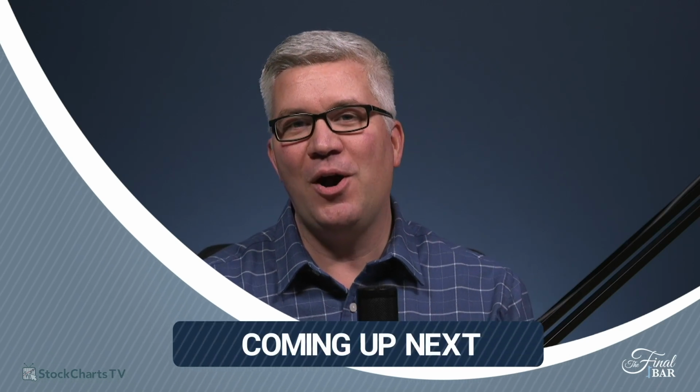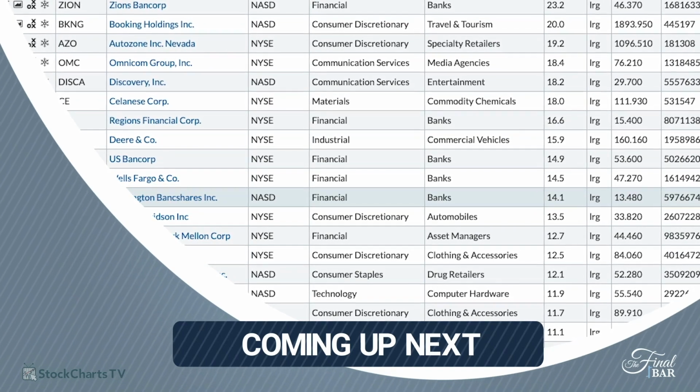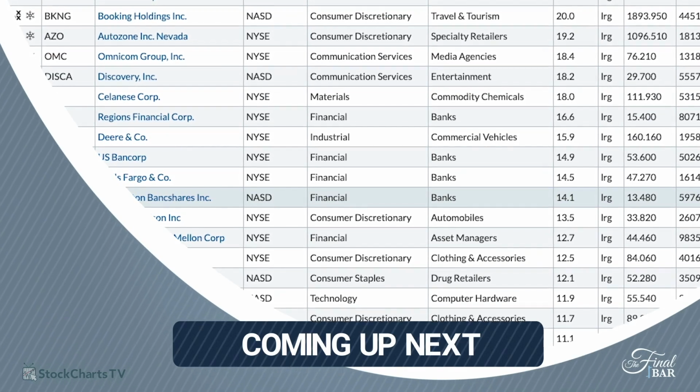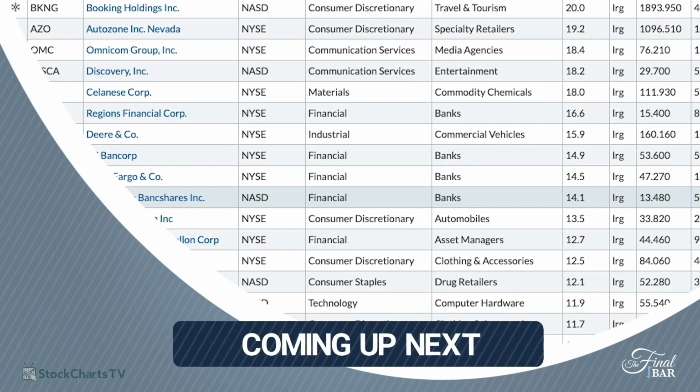Today on The Final Bar, we're going to be fishing for alpha using the StockCharts scanning engine, looking for stocks that are a little oversold, which is kind of timely with a lot of stocks in pullback mode. We'll see what surfaces in those screens, how you should think about that, how it should fit into your process.